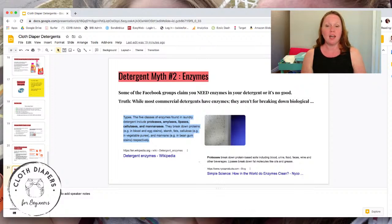No, it's not a thing. There are five classes of enzymes. And here they are: proteases, amylases, lipases, cellulases, and looks like mayonnaises to me. But anyhow, that's beside the point. So proteases are the ones that break down soils like blood, urine, poop, all the biological stuff. So in order for it to be a worthwhile enzyme, it needs to be protease.